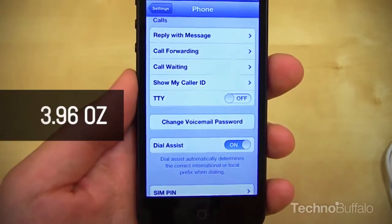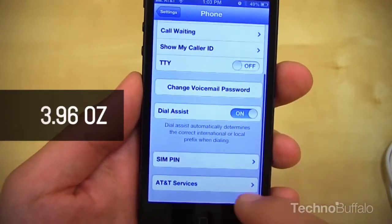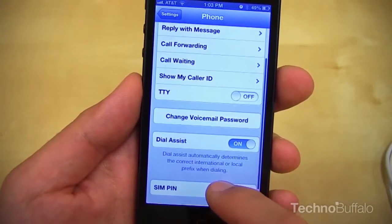The phone feels incredibly light. Its 3.96 ounces is hardly even noticed in the hand at all. Sometimes it's hard to even appreciate that there's a battery actually in there.